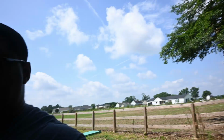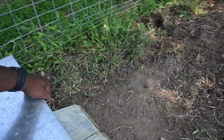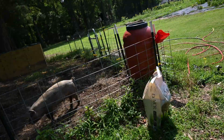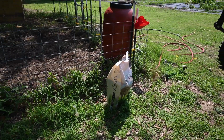Alright guys, so we've been feeding the pigs out of this hog feeder, which is great. You don't have to come down here. It does everything for you. Problem is, these jokers eat all day. So 100 pounds of food will be gone in maybe a matter of 4 days.